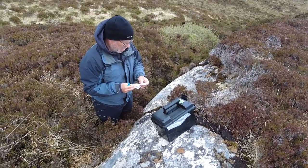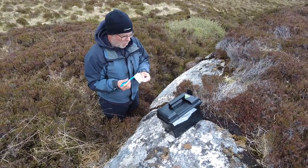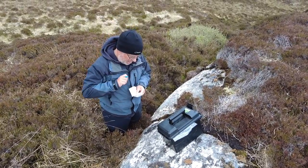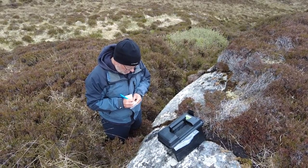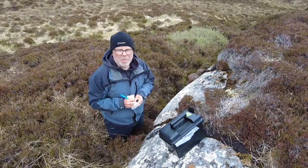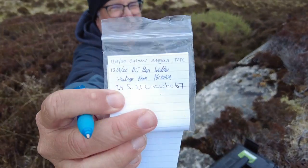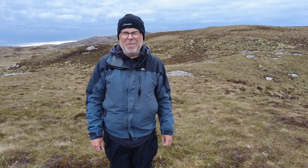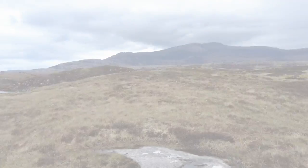When was the last time it was found? The last time it was found was on the 13th of August last year, 2020. Okay. And today is the 24th of May, 2021. Log signed. Let's go back. Enjoy that bit of remote geocaching. I enjoyed that. It was a good path to follow in this very boggy land.